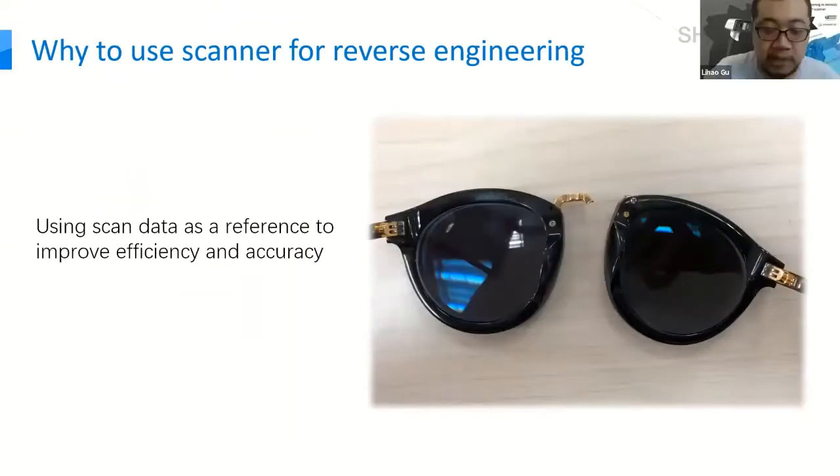Yeah. Okay. Let's start from this case we want to share, to repair this pair of glasses. So, it's okay now? Yeah. Okay, let's get it started.